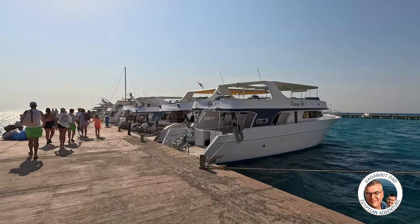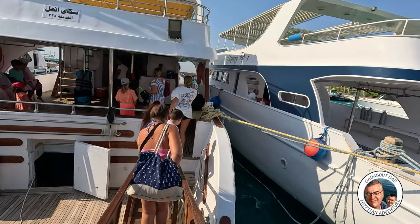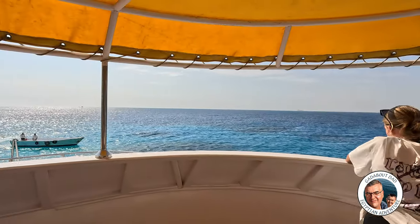After a 1 hour coach journey, which takes in part of the desert, with the hotel picking us up and the other guests, we're ready to join our yacht. It looks incredibly luxurious. We just walked this plank and we're soon aboard.